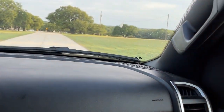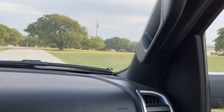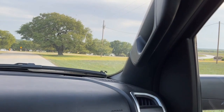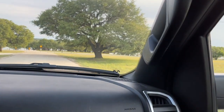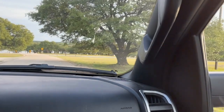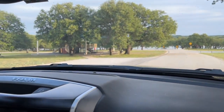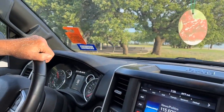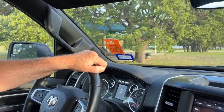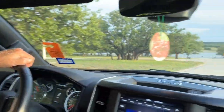Here you're going to start seeing what they call screened shelters. Now all that's inside of these screened buildings is a large picnic table, but you can move them up against the wall and there is room for a queen-size air mattress in there. Here you see a very nice playground for the children with that soft, cushy, squishy black ground.